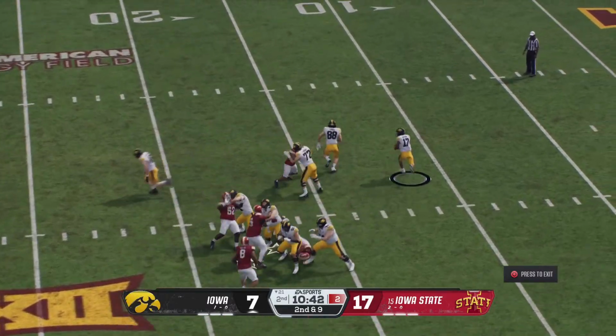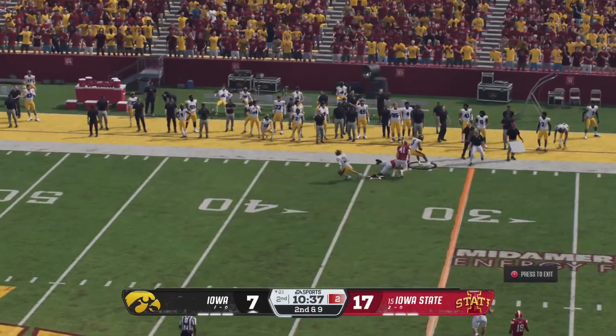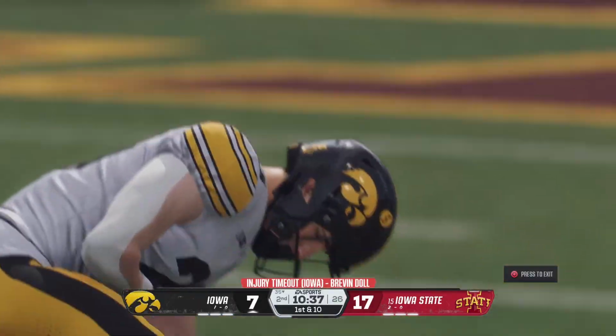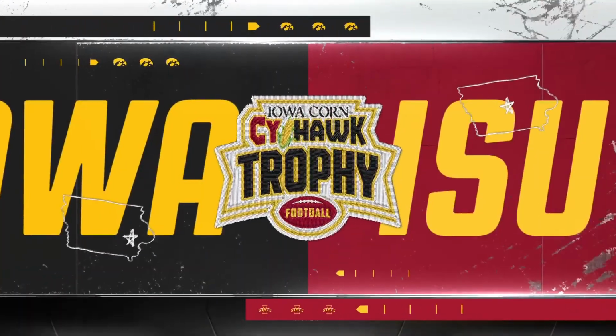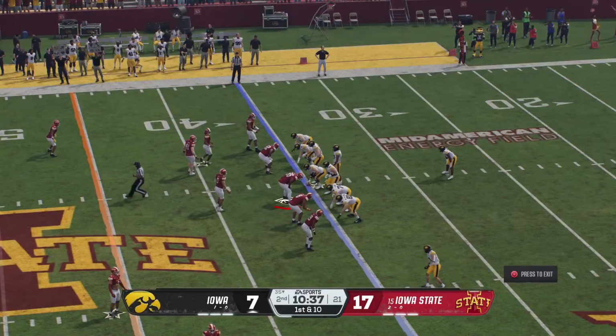Trying play action. On the move, he fires. Beautifully thrown ball, terrific catch, and they'll have the first down. Well, they hit that deep crossing pattern, and nice job by the quarterback there, keeping his eyes down the middle of the field. He's not telegraphing where he's going to throw it.